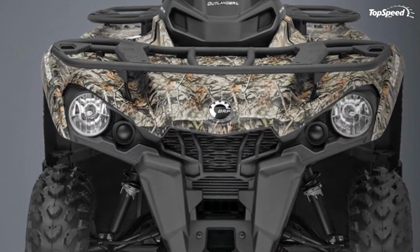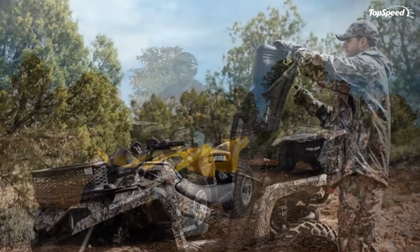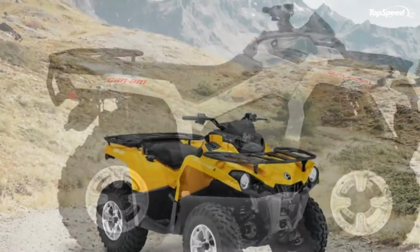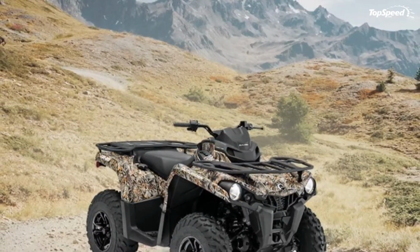Durable wheels. Centerless 12-in cast aluminum wheels reduce weight and offer improved strength in strategic areas. The wheels are wrapped in 25-in Carlisle Trail Wolf tires for rugged performance on tough terrain and changing conditions.